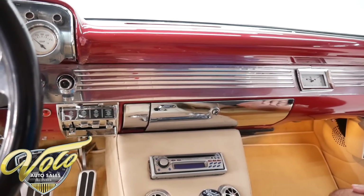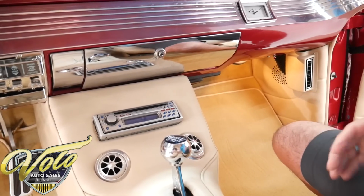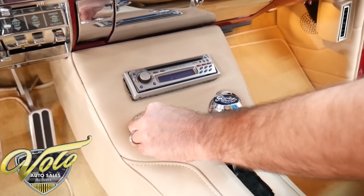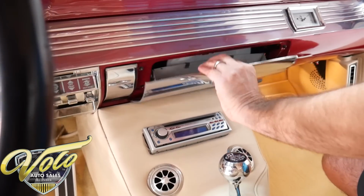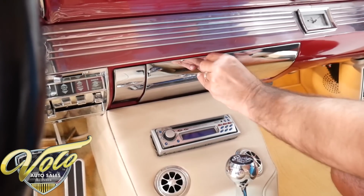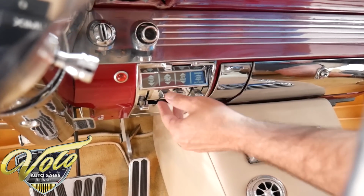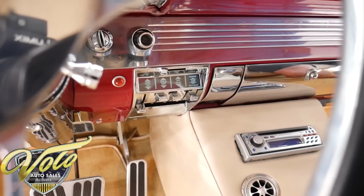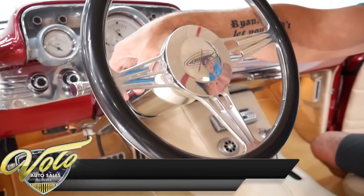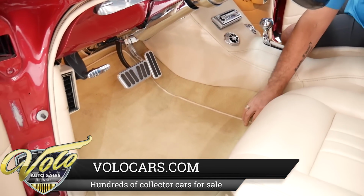Matching clock. Look down here, the AC vents, the matching kick panels, hidden speakers, custom made center console, B&M ratchet shifter. Got nice AC vents, a stereo. Oh, just a tiny glove box because the air conditioning takes up the room under the dash. The original looking heater controls, but these are electric instead of cables. It's all updated. You got a nice steering wheel on a polished tilt column here. Nice billet pedals. Beautiful carpet with sewn edges and floor mats.